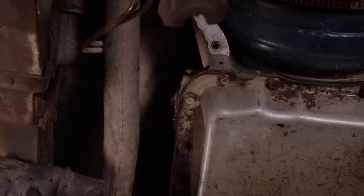This has got to be the most iconic design. Welcome to Music City Trucks.